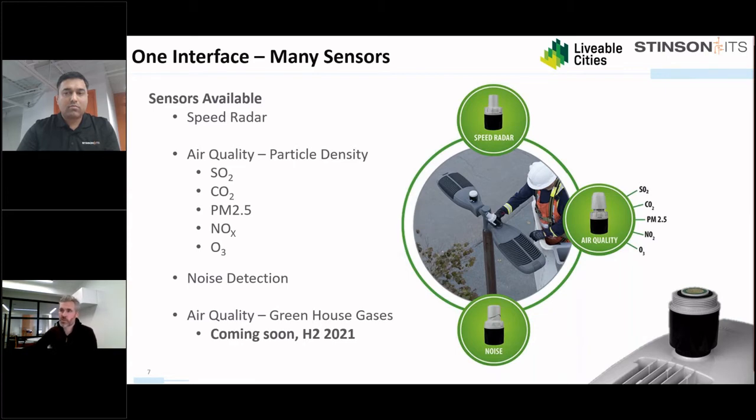And then noise detection as well. I see that being very useful in work zones where time of day, noise complaints, and regulation of that activity is probably going to be very useful. But I find the air quality one especially interesting.